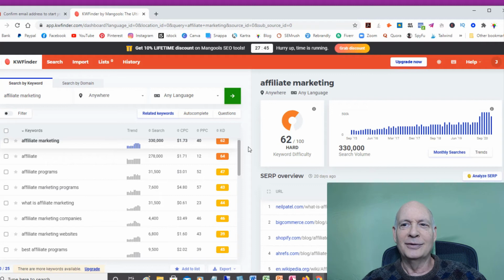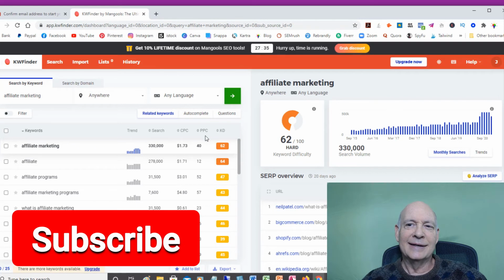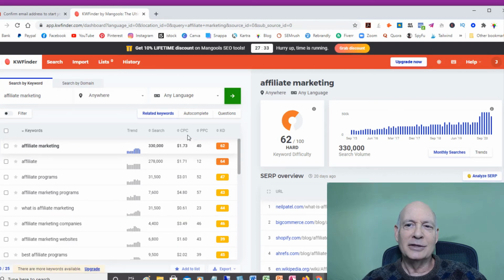It's going to give you keyword difficulty rating, which is important, PPC rating, cost per click, actual cost, and it's going to give you total search volume per month. Then it gives you a little trend analysis. I like that. So this is a good program.